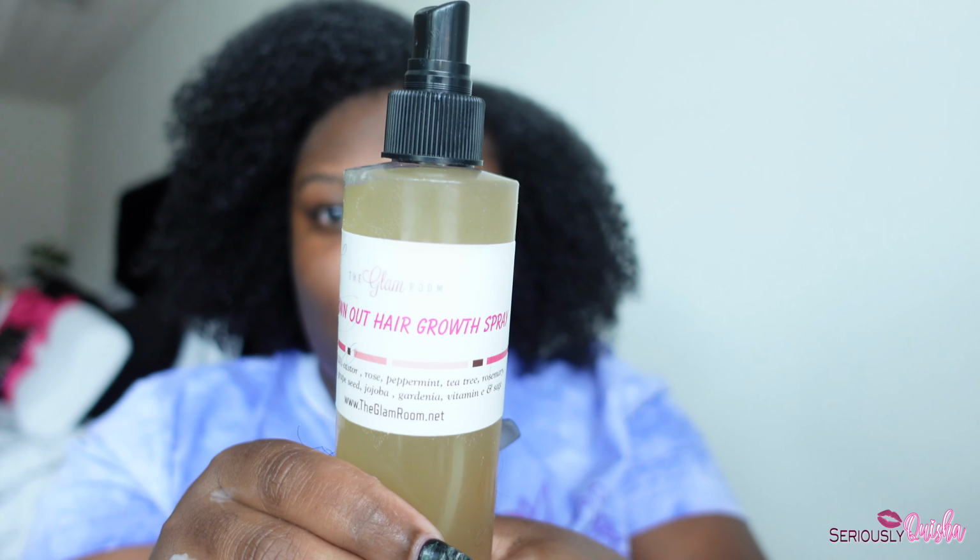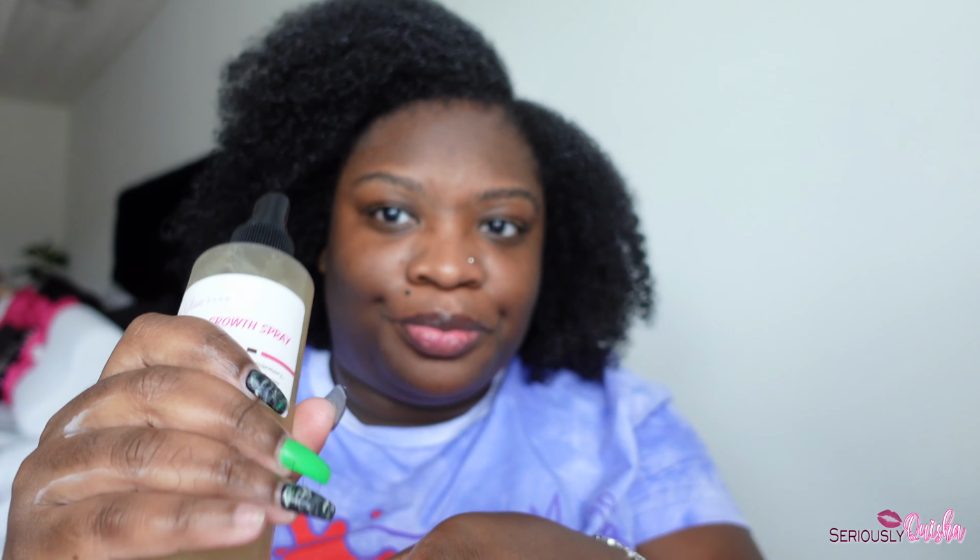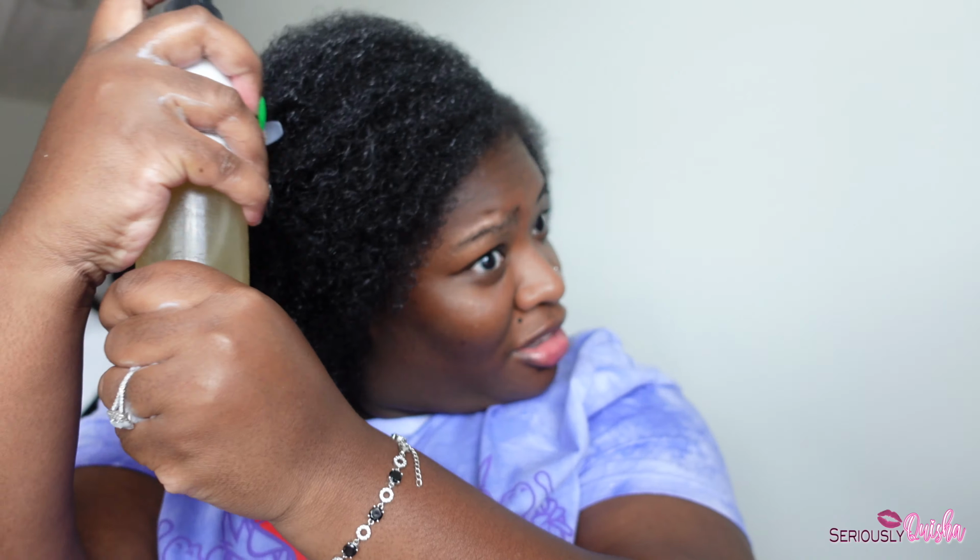I'm just slapping it on here because I'm finna get ready to blow dry it. So I'm gonna oil my scalp, put some on my edges, and blow dry it. Oh yeah, I also wanna use this real quick before my camera dies. So I'm just gonna go in with the growth spray. And that'll be it.